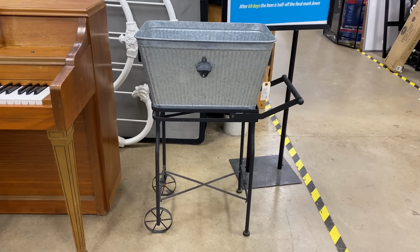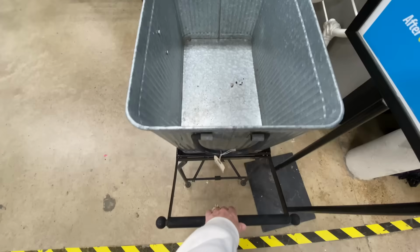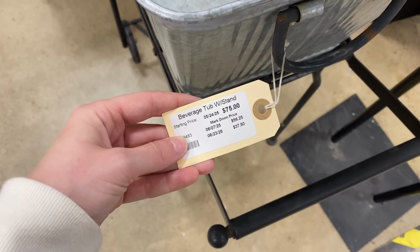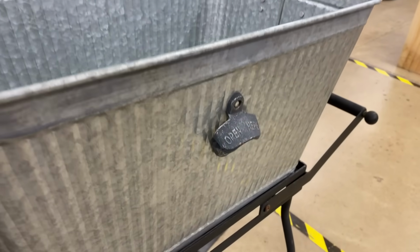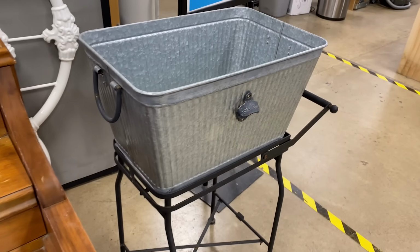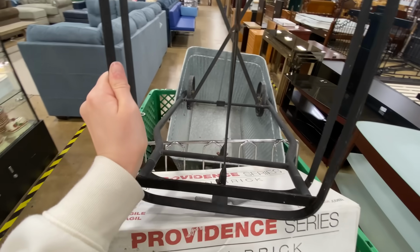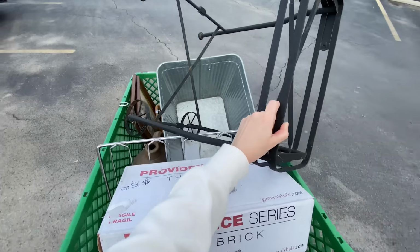As well as this ice bucket cart. This is on wheels, you can move it around the backyard, but this is perfect for entertaining. You can throw ice in there, throw drinks in there, you can style it in any way, and I feel like it's perfect for outdoor entertaining. So I'm always looking for unique items like this. This might need to be repainted, but I think it's such a cute find, so I'm taking that home with me as well. We had such great luck at Habitat for Humanity.